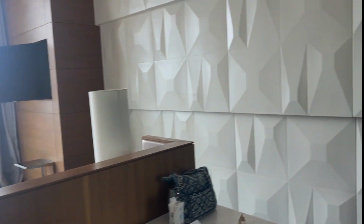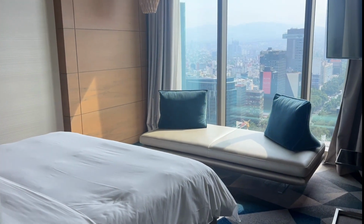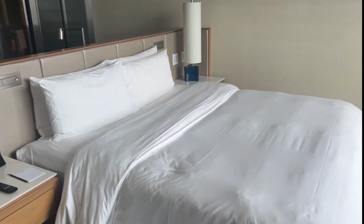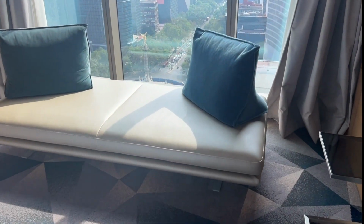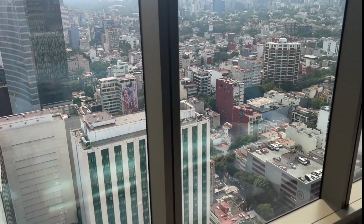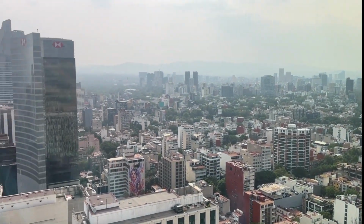The best part is the view. And also too, Bluetooth speakers, so I could connect my phone and listen to music. So this is the bedroom area. This is so cool, like I would live here. That's the bedroom. This is the view. It's so cool and so modern. And this is my view. Mexico City.